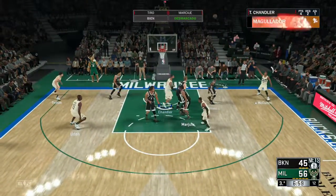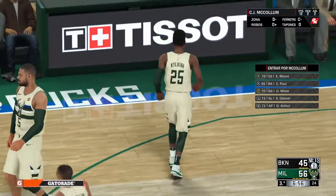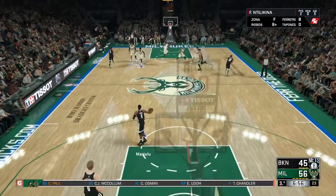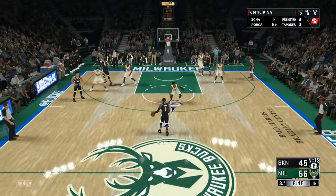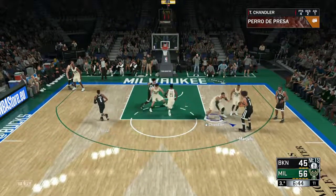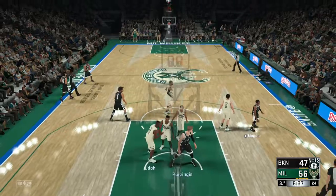Kicks it out to McCollum. And the ball goes out of bounds. Last touch by Chandler. Milwaukee making a switch here. Ntilikina's checked in. Nets trail by 11. Outside Rondo. Lopez outside. There's a screen. Here's Porzingis. And the dunk by Porzingis.